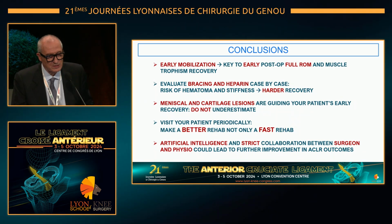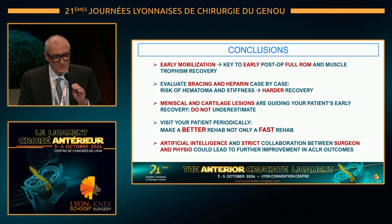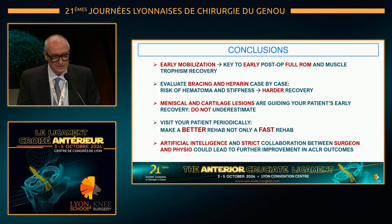So in conclusion, I would say early mobilization is key to early postoperative full range of motion and muscle trophism recovery. Evaluate bracing and heparin case by case. Risk of hematoma and stiffness makes recovery harder, and you really have a risk of complication. Meniscal and cartilage lesions are guiding your patient's early recovery, and you should not underestimate this.